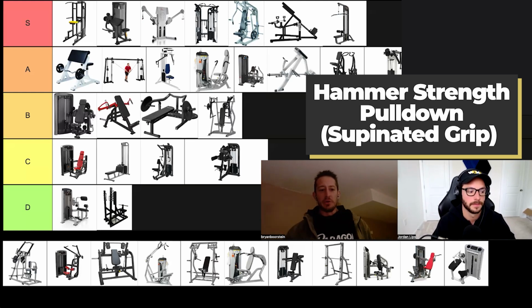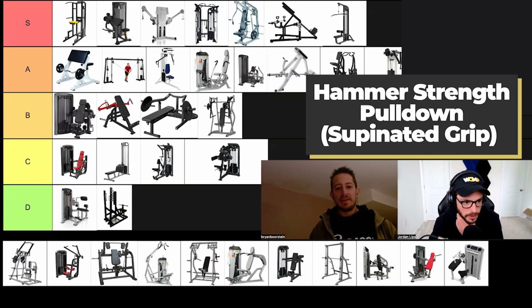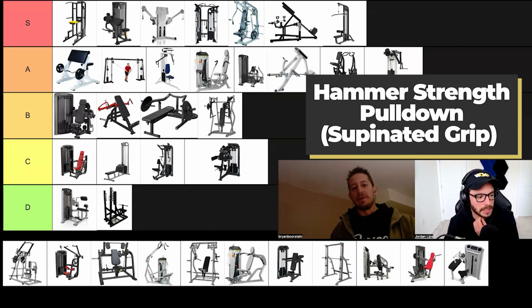Is this for you to rank? I think this is yours. What did we just do? Which one did we just do? We just did the lateral raise. We did lat pull down. Did that one. Lat pull down. Yeah, so I guess this one's on me.